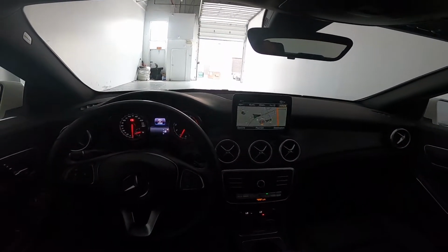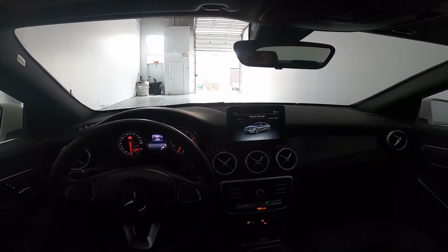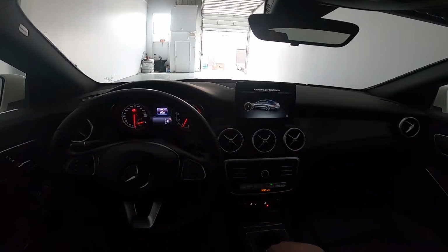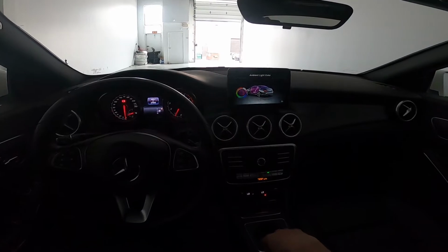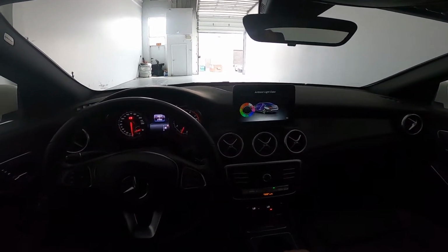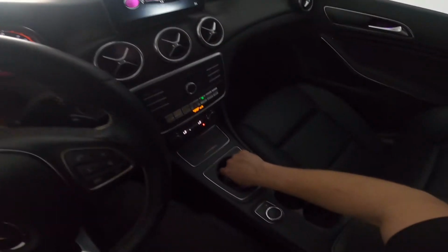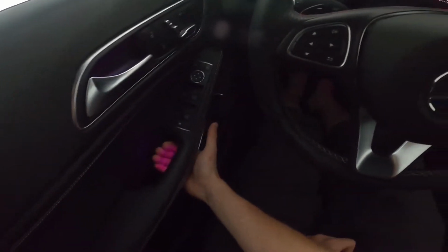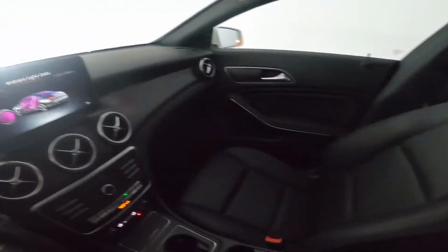And there is one more cool thing that I want to show you, is that this car does come equipped with ambient lighting. So as you can see there, you can adjust the ambient lighting brightness. You have 5 levels for that. And of course you can choose a million different colors, anything from purple, green, blue, and red. And in terms of the zones, there is a zone in here in the cup holder. As you can see, there's a zone over here by the door handle and in the headrests as well for both front and back seats.